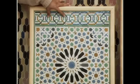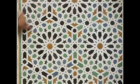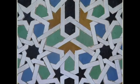The incredible thing we learned is that if you add a millimeter of width to your white strapwork, your stars become huge. If you take a millimeter away, they become small. It's incredible how much effect the width of the strapwork has on the overall pattern.